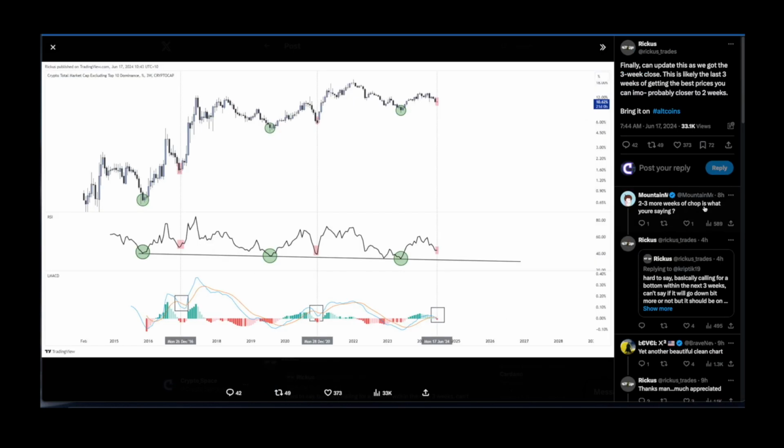Shout out to Rickus, and he's saying that finally he can update this as we got the 3-week close. This is likely the last 3 weeks of getting the best prices you can, probably closer to 2 weeks. Bring it on, guys. Let's have a look. So what is he talking about? And that is a chart that is including all of the altcoins but excluding top 10 dominance, right? So let's have a look.